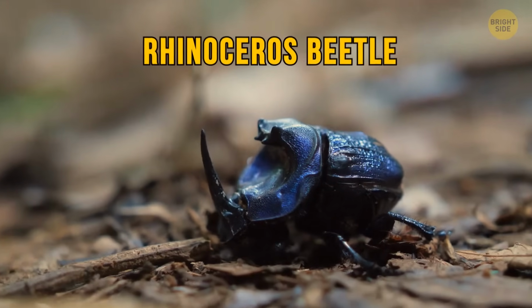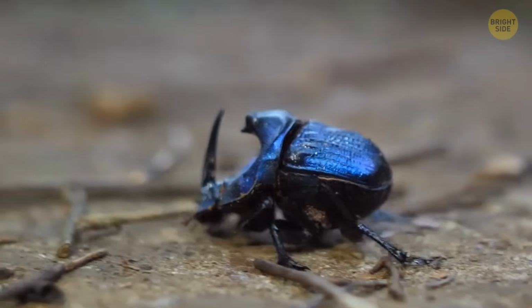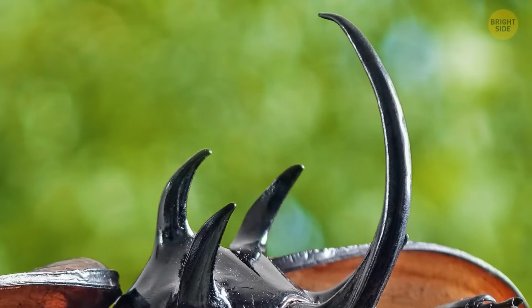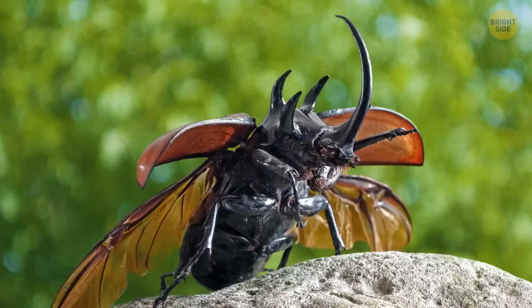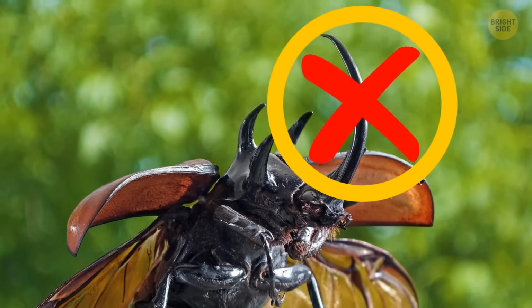Now, if you hear a small squeaking sound while you're in the garden, it could be a mouse, a squirrel, or a rhinoceros beetle letting you know that you are too close. They love to make a racket when bothered. With a giant scary horn on top of their head, they might seem like they're able to defend themselves with it, but that's not possible at all.